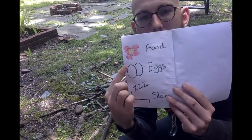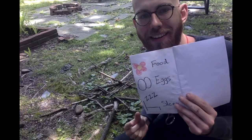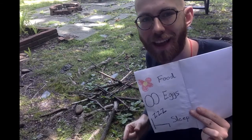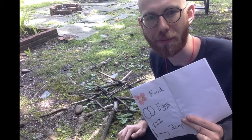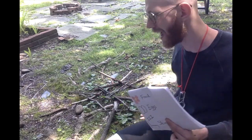So we need 1 room for the flowers. That was the food that the ants eat. We need 1 room for the eggs so that new ants can be born. And we need 1 room for all the ants to go to sleep. So I'm going to start building that using these sticks right now.